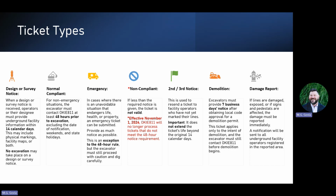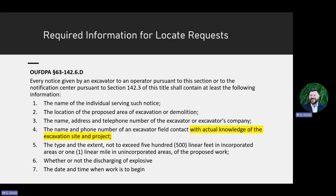So next, we are going to talk about the required information when you put in these requests. So this is the first law update that we're going to discuss there on the 4th line. But here's everything that we're going to ask for when putting in a locate request. We're going to start with the name of the individual serving such notice. What does that mean? Well, the person who's calling us or the person who's going to be on the website putting in a locate request, we want to know their information because of our quality assurance, right?